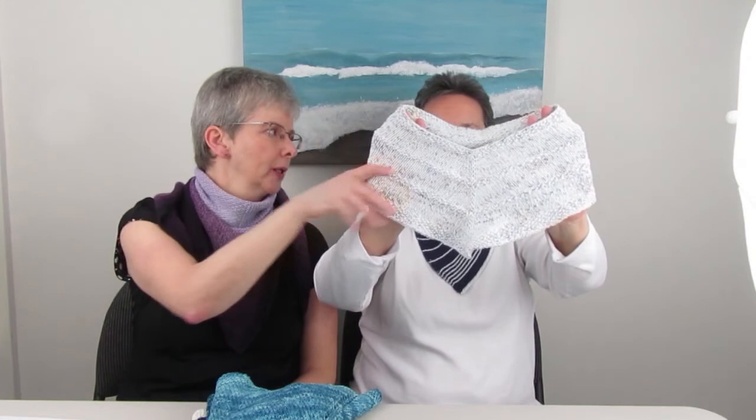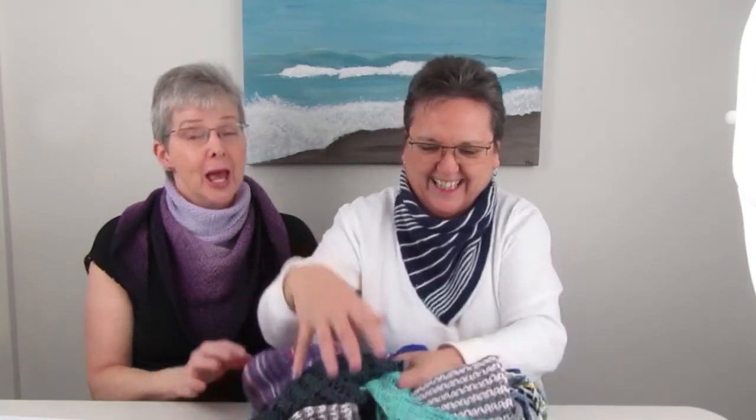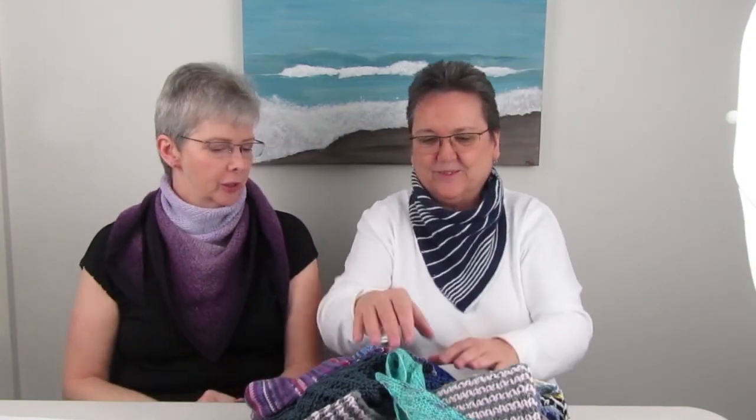So this is another one of the Agent 99 cowls, and this is yarn that we bought in Scotland. Wow, it's really nice and light for the summer too. Exactly. Okay, I'm going to keep going. There's more cowls. Oh my goodness. What I like about you and your cowls is that you can wear a plain shirt. Oh my goodness, I forgot all that. You can wear a plain shirt and then it just changes it all up. Right. Now this one, we dyed the yarn on this one.